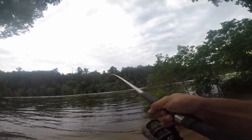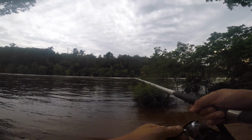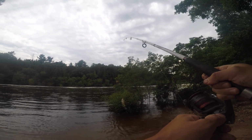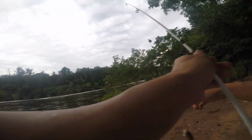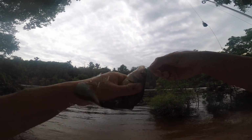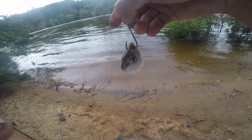I got another bite. Whatever it is, it's pretty small. Probably just another tiny drum. Yep. Is that a drum? Yeah, it's a drum. About as big as the other one. Man, there's so many small ones around here. Too many small ones around here. There's really no big ones around here at all. No big drums. That last drum was pretty small, so I'm going to use him as cut bait. I got his head on here, and we're going to use this thing as bait.